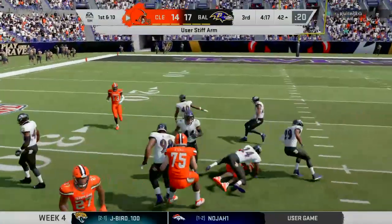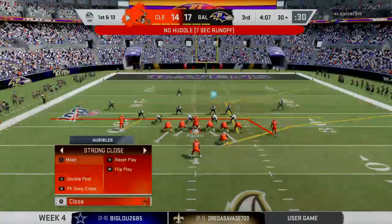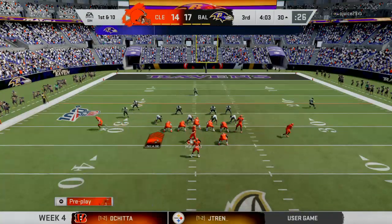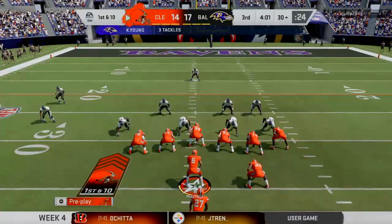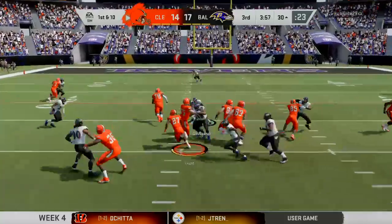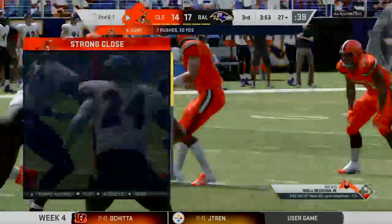Mayfield able to get this one to his tight end, Njoku. And brought down, but able to get it to their 30-yard line. That's good for a Cleveland first down, an 11-yard pickup. On first down, they'll run with Hunt. About 3 yards there to the 27.